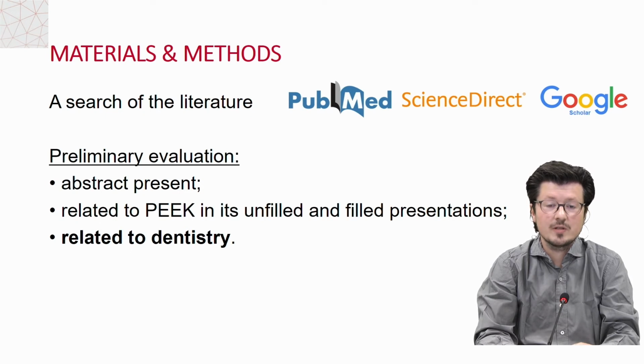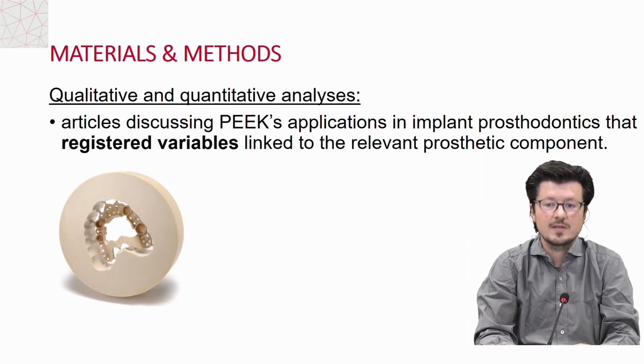The search of literature was performed by the authors, and they included the articles on PEEK related to dentistry. Survival was considered as the presence of the prosthetic component inside the mouth at the time of observation. Success was considered as absence of complications at the time of observation.